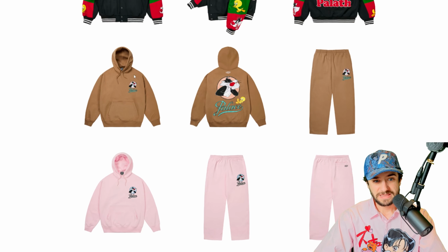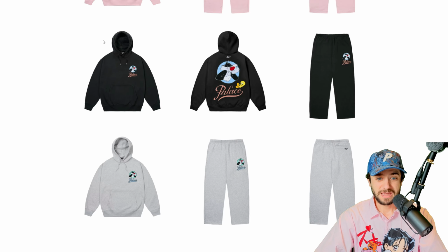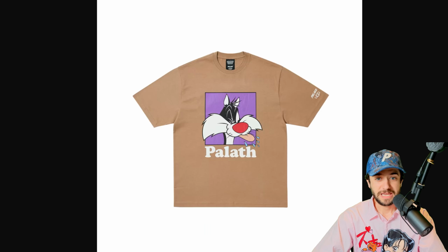And I also have to admit the sweatshirts and sweatpants are a bit weak, especially that we get 4 colorways and they're all exactly the same. Losing some points there. I'm gonna keep it real.